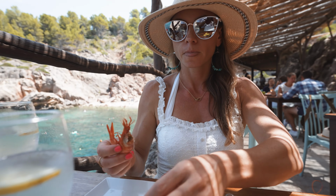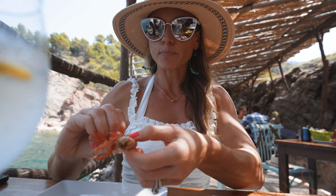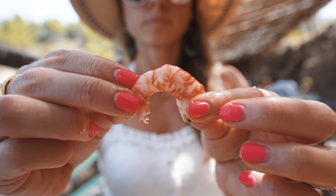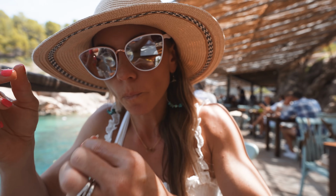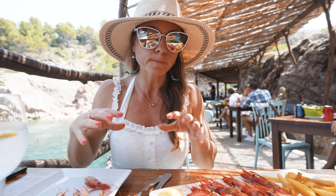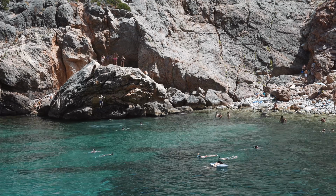Woo! Let's see, how do I eat you? And my guess is I peel this off. Yeah. Here he is. Or she. I don't really know. Ooh, they're so juicy. Yeah. I think there's some like white wine, parsley, garlic, super fresh on a hot day.